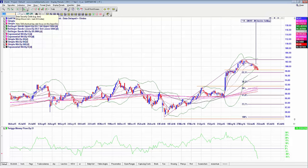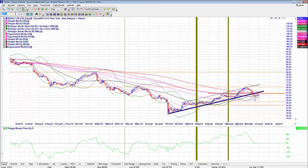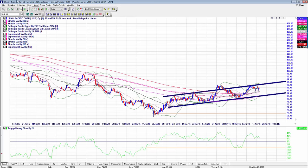But IT, again, already in the newsletter. BG, already in the newsletter. This one looking really, really good as well. Money flow crossing back negatively today. UNP, already in the newsletter. This one's still looking good at the top side of that head and shoulder pattern.